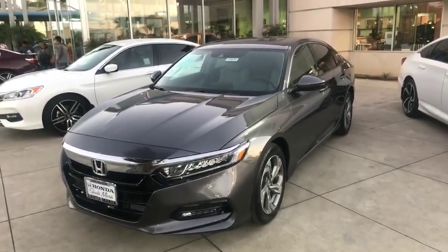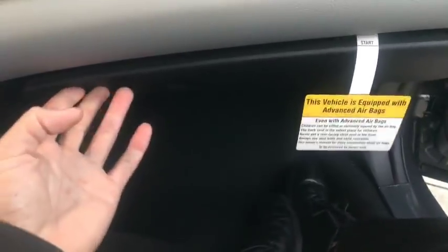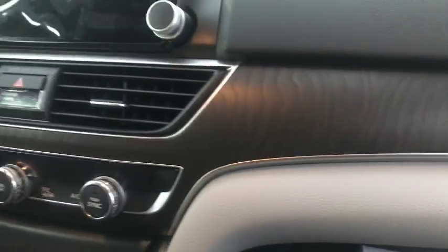No panoramic sunroof. Oh, sorry. Let's check out that glove box. Let's turn on the lights in here. But there's the glove box. It is dampened. Look at that. So that's the glove box. And there's that faux wood trim there.